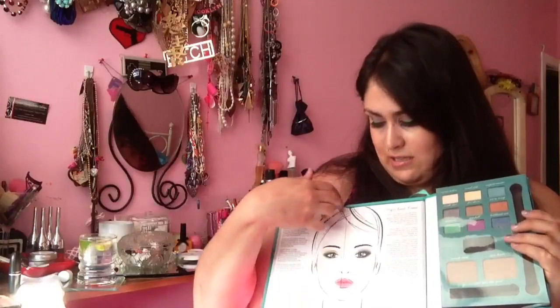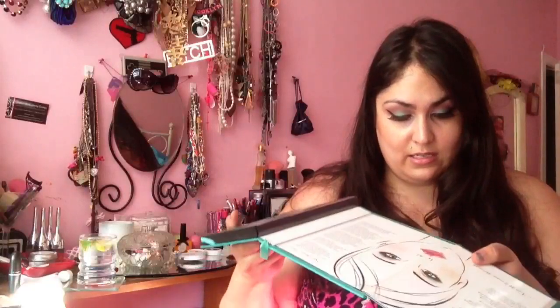Except I would have loved to see the little insert in the middle. I would have loved to see that. That would have been really cute, but they did not include it this time. So that kind of makes me sad. But they did include a little bookmark thing so you can use it like a book. And your mirror is inside of a seashell.